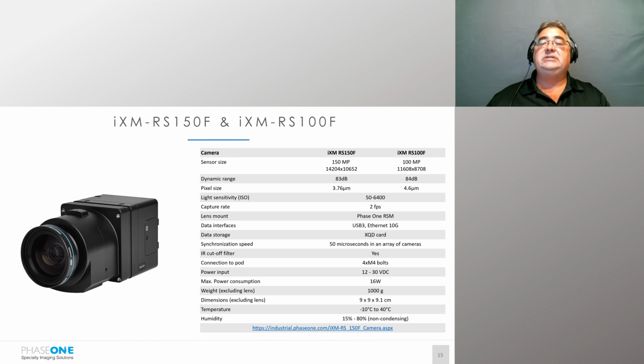The IXMRS series, this is the same information that you'll find on our website, but just a couple of highlights. Number one, why would I want a 100 megapixel camera when you offer a 150? Well, it comes down to use case. If you have projects where the colorization of the point cloud is quite sufficient with 100 megapixel, there's no need to go to 150. That being said, out of the two cameras, the 150 is the top selling camera today.